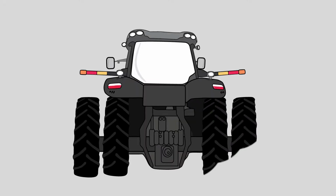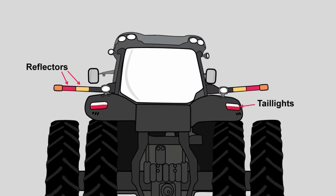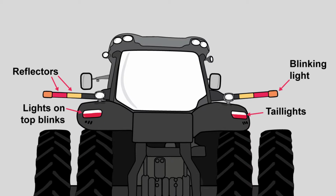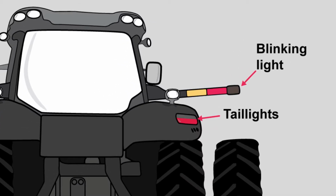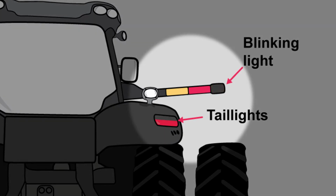Let's talk about the relationship between reflectors and taillights and the properties as well as the best locations for each. Reflectors work along with taillights to add visibility to the implement. Reflectors should be placed on both the front and rear of the machine and represent the outermost edges of the implement. They are recommended to be fluorescent orange or red.